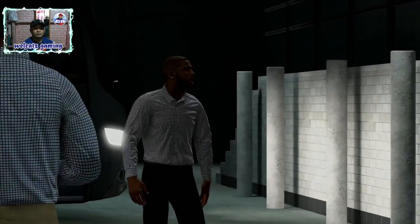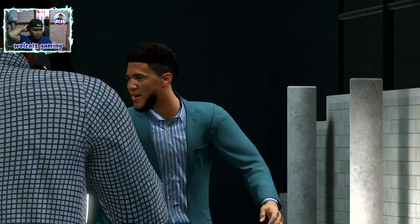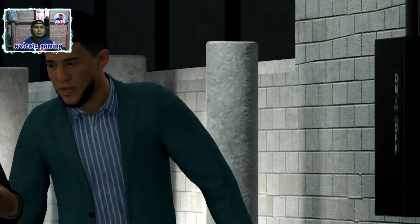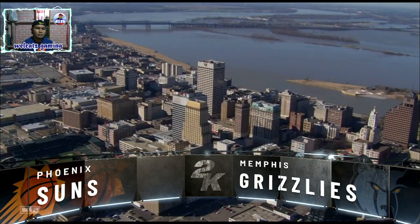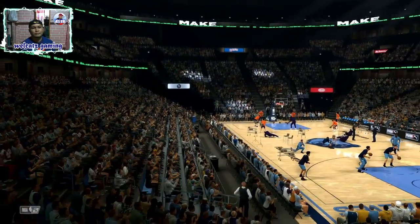Here's a shot from earlier on, as the Suns arrive at the arena. They're looking to leave town on a winning note tonight. A terrific look at the city of Memphis, Tennessee on the banks of the majestic Mississippi River. A Sunday afternoon with the NBA here.